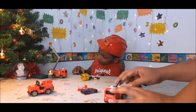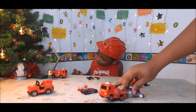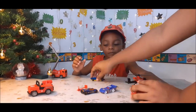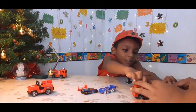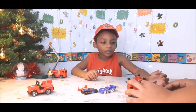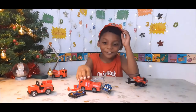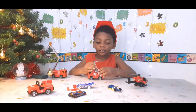Why is that flying all over the place? So you push it like this. It's falling off. Let me just see. Let me show you something. I send it like this. And yet it go. A crashing car. So, and you put it back over. Your hat is falling off.